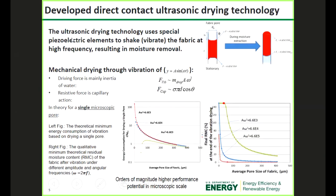So what we developed, or what we proposed, was this: conventional dryers use heat to evaporate water, and the latent heat of evaporation of water is so huge. So instead of doing that, we propose to use high frequency vibration to shake the fabric. When you are shaking fabric at such a high frequency, moisture comes out of the fabric in the form of cold mist. So we are not evaporating water, we are just mechanically extracting the moisture from the fabric.